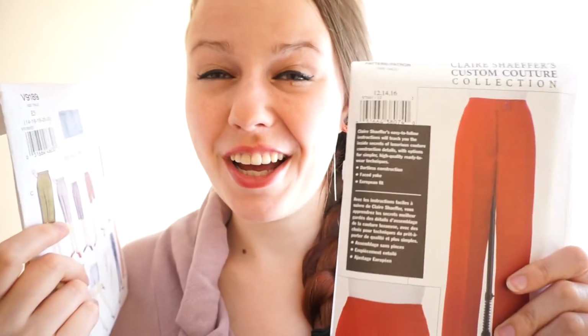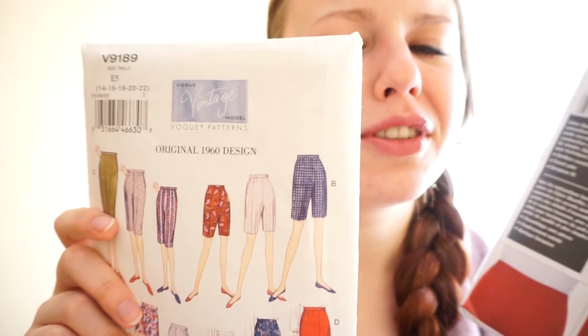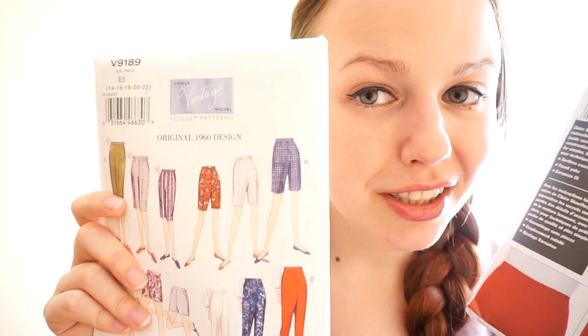I'm not really sure what I should go for. I'm very excited to check out this, but I received this one yesterday and this one I had for some time, but I still didn't start doing this. I was waiting for spring.